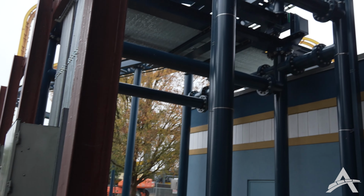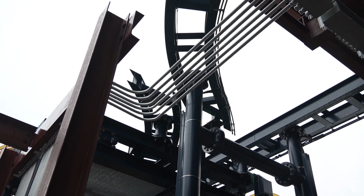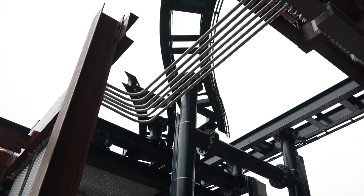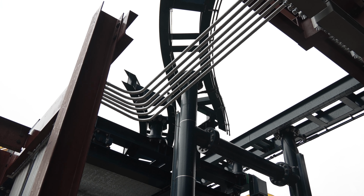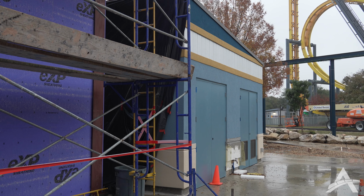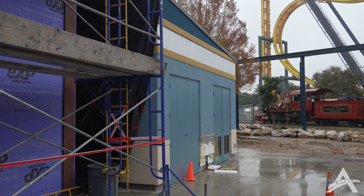You got the drop right there, but we came around the back because we got to see the transfer track. This is the first type of transfer track Zamperla has done for one of these rides, so much more like a roller coaster type of transfer than anything. It's very cool. Rain is really wreaking havoc on us, but you can see, golly, we got the train again.